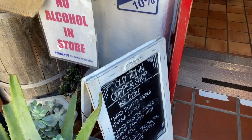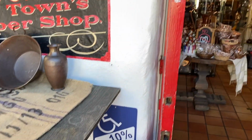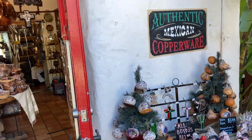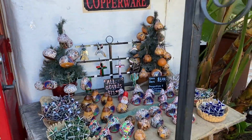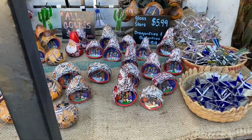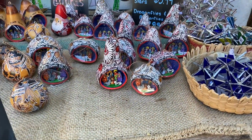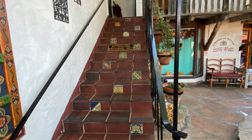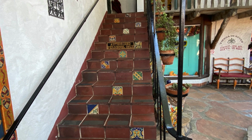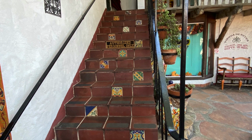Yeah, this is a little copper store. Very nice. These little Christmassy copperware things are very cool too. Just thought that was nice. I love all the tile work there. We saw a lot of the stairs going up, some of the tiles. I have some more of this later.